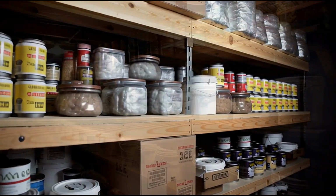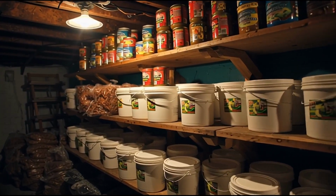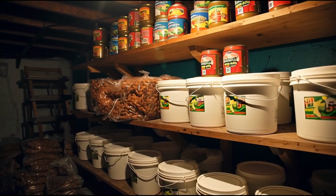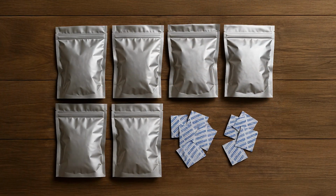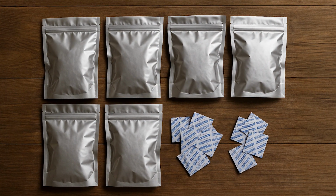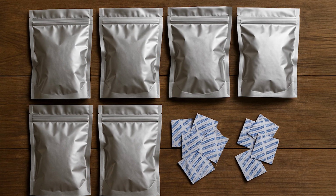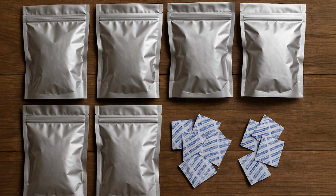Store food in a place that stays below 70 degrees Fahrenheit, away from light and humidity. Basements or interior closets often work well. Mylar bags with oxygen absorbers seal the food in, remove oxygen, and keep moisture out. Once sealed, place the bags in food-grade buckets to protect against rodents and light.